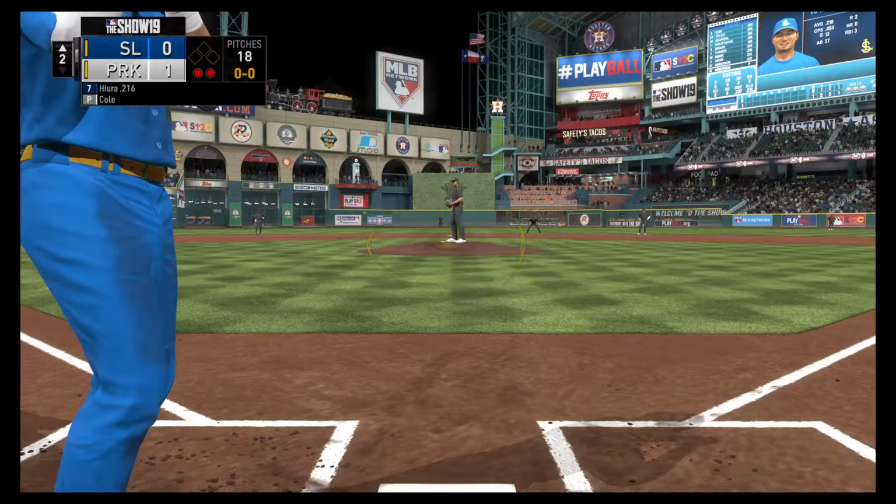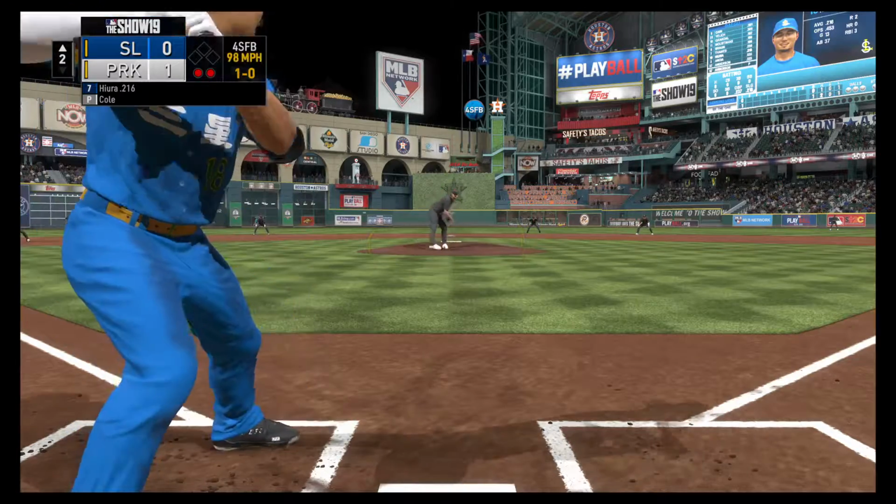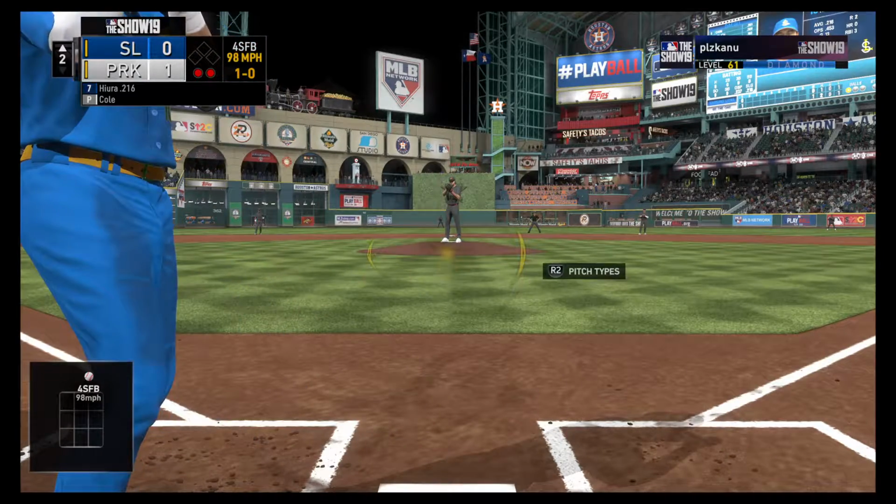Batting 7, the second baseman, number 18. Fastball too high to start him out here. 1-0.